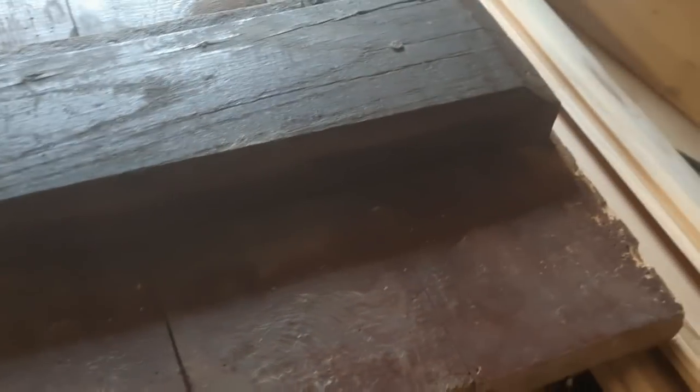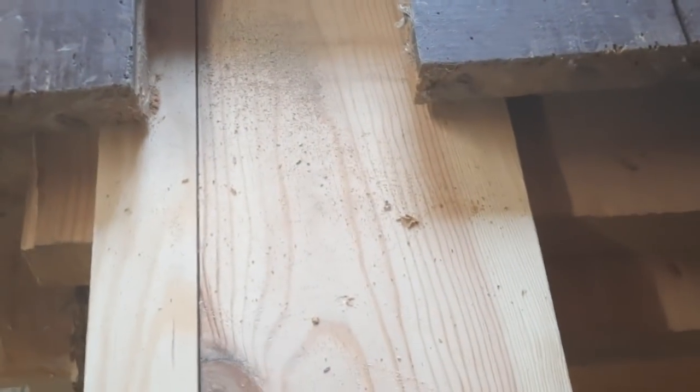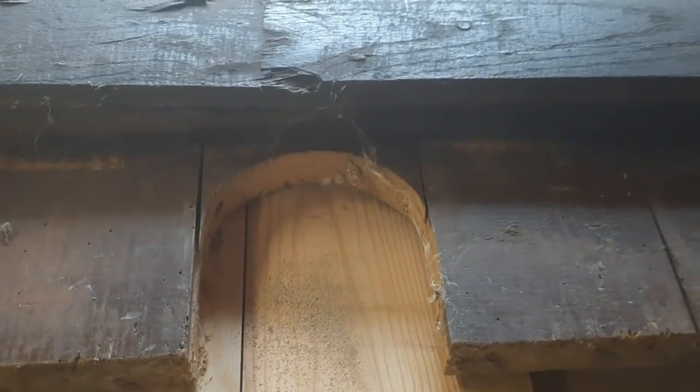It is tongue and groove, so that's possibly a bonus. But I want to insert a piece in there. I don't really want to do anything apart from just leaving it flush. So I'll have to have a little think about that.